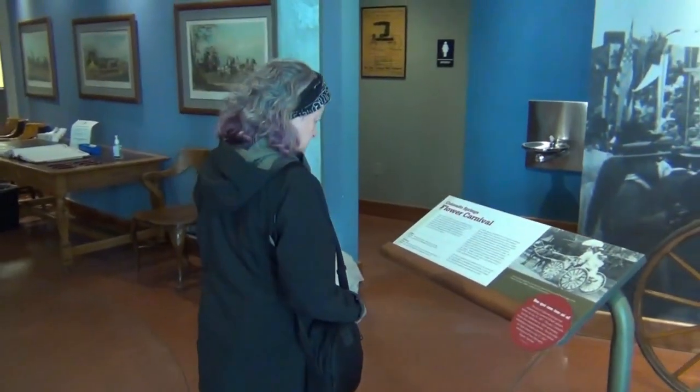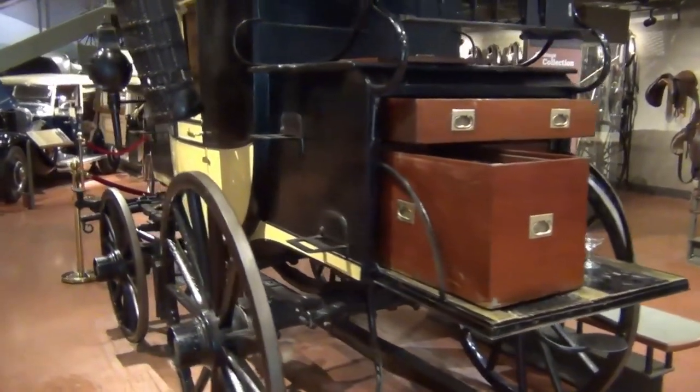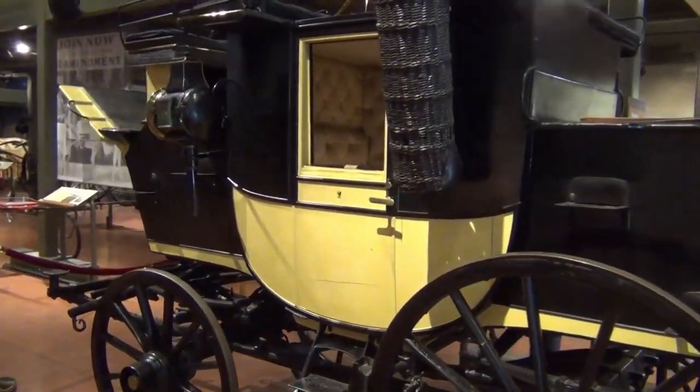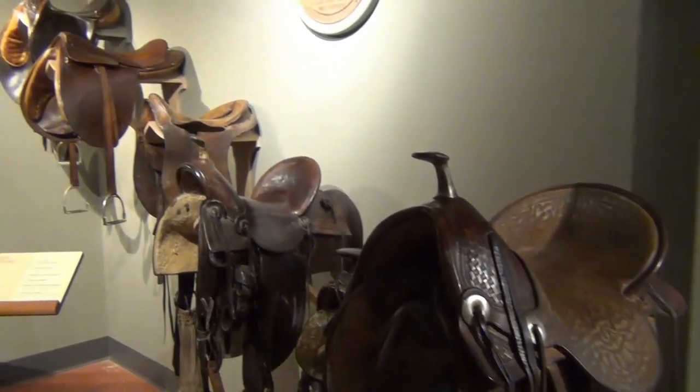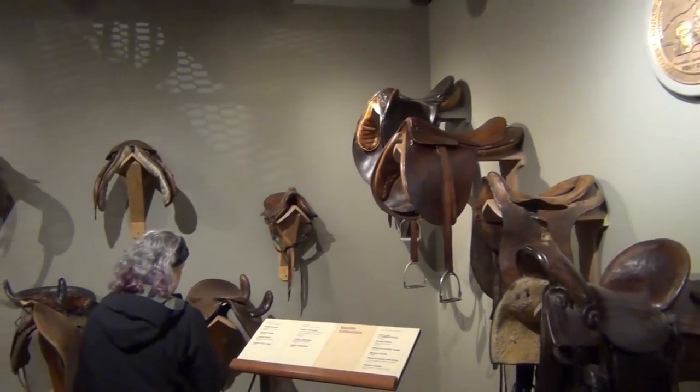The Penrose Heritage Museum was founded in 2005 and showcases the history and heritage of the Pikes Peak region through the personal artifact collection of Colorado Springs philanthropists Spencer and Julie Penrose.